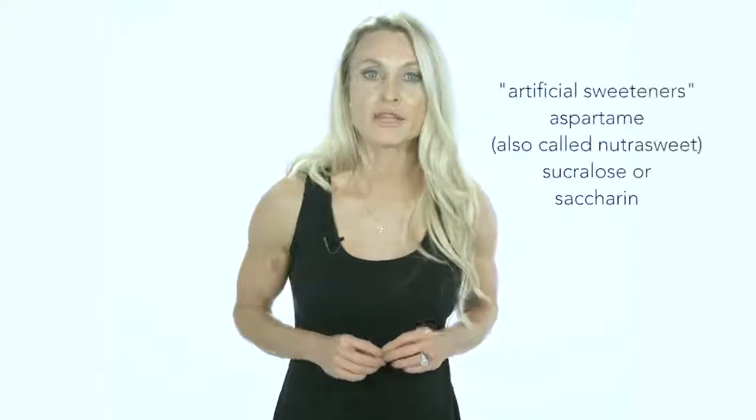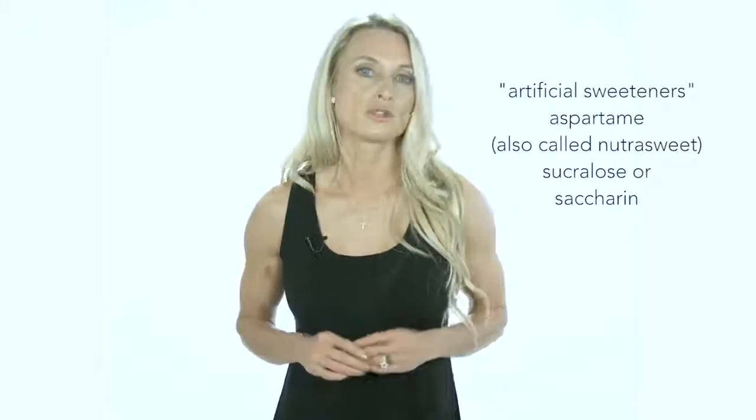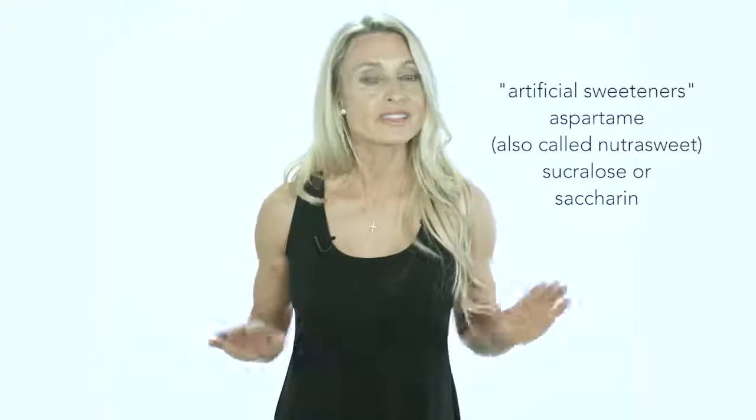What about sugar-free foods? Good question. Some foods say 0 sugar in the nutrition facts, but listed under the ingredients may be artificial sweeteners like aspartame, that's also called NutraSweet, and sucralose or saccharin, and it's a good idea to avoid these altogether. They offer only risk to your health.